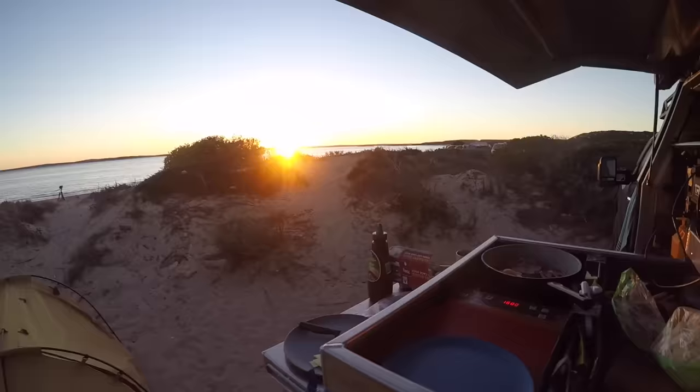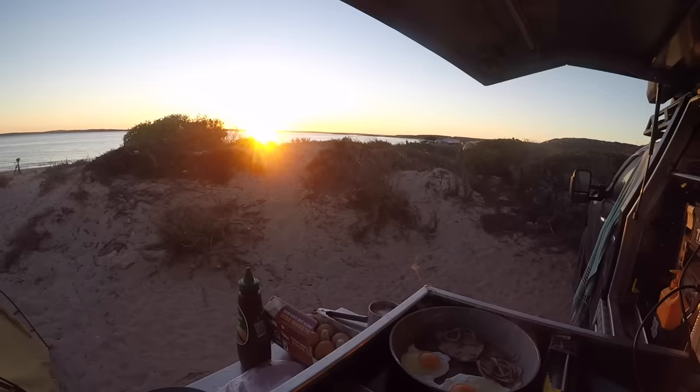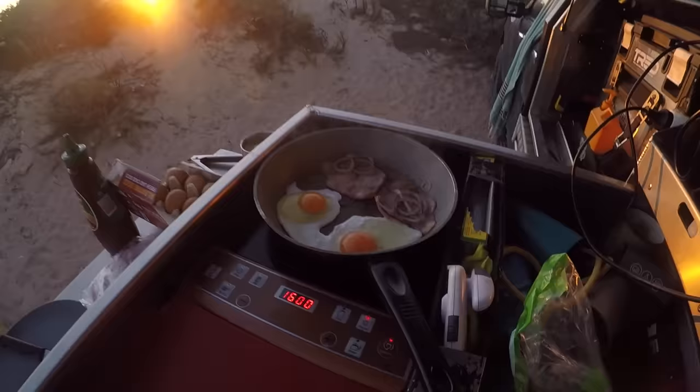Morning on day two. This is from Steep Point, looking over at Dirk Hartog. Brecky on the go. Sun's coming up. Oh, yeah.